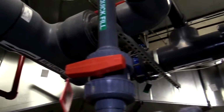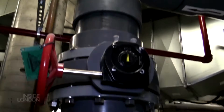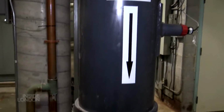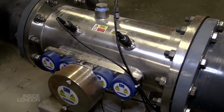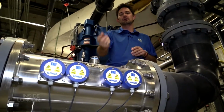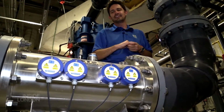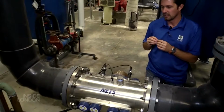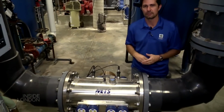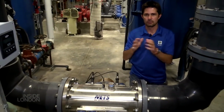After it's been filtered, the water enters the UV system, where anything left over is obliterated. The lights in the chamber are blinding, like looking into the sun. It's so bright you couldn't even look in there. UV will basically destroy anything passing through. It just will zap it.